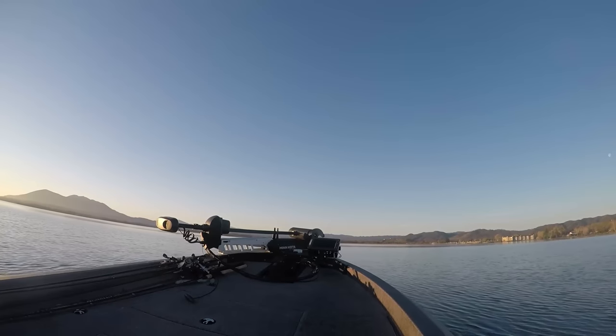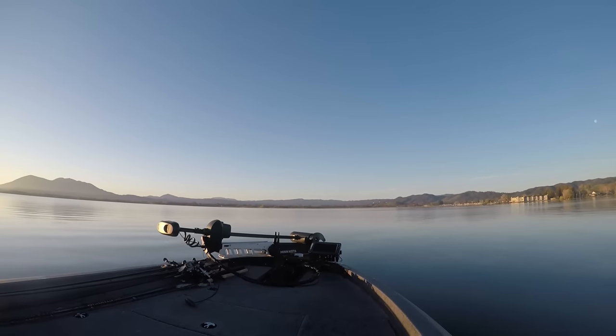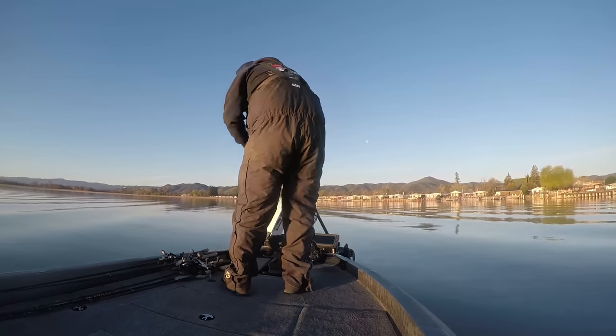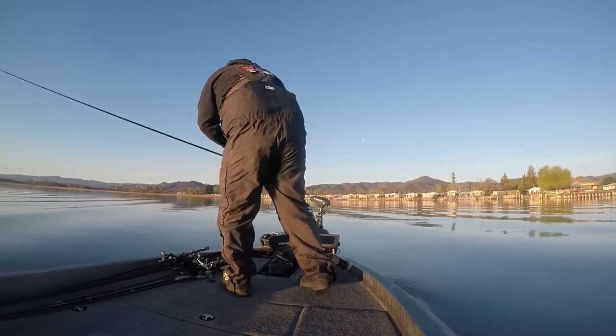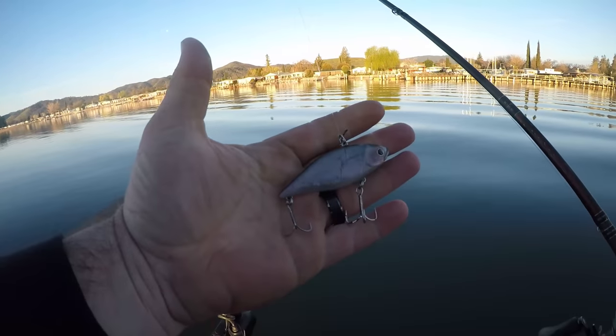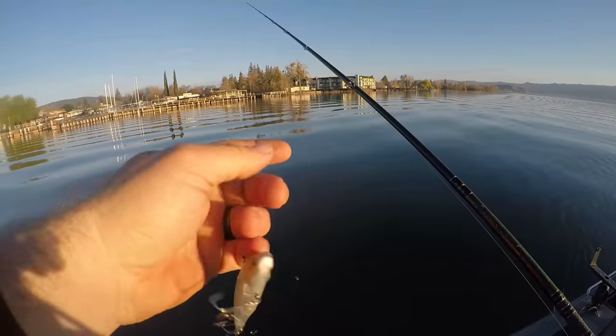Now we're on the water, hopefully catch a couple fish. So stay tuned and maybe we'll get on a big old school. Start off with the old LV500.